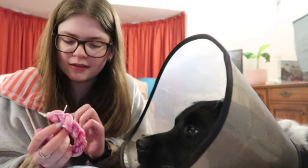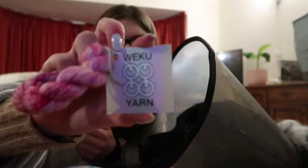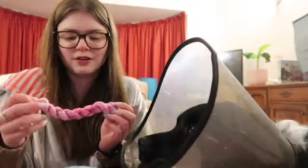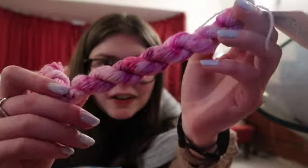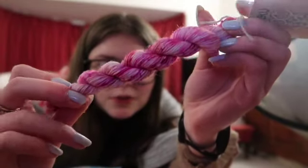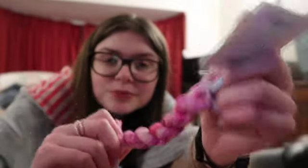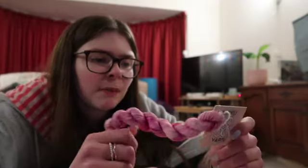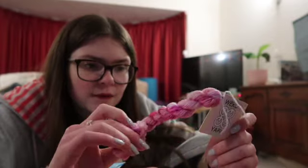This one is from Weeky. I've never heard of them before. Oh my gosh, this is absolutely beautiful. Look. There we go. Look at that, beautiful pinks, which, if you don't know, my favourite colour is pink. I couldn't remember if they were 10 gram minis or 25 gram minis. They're 10 gram, 42 metres.